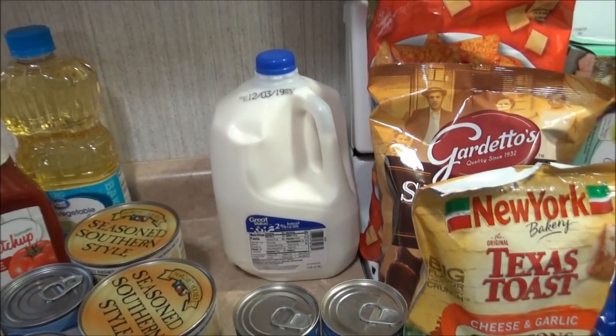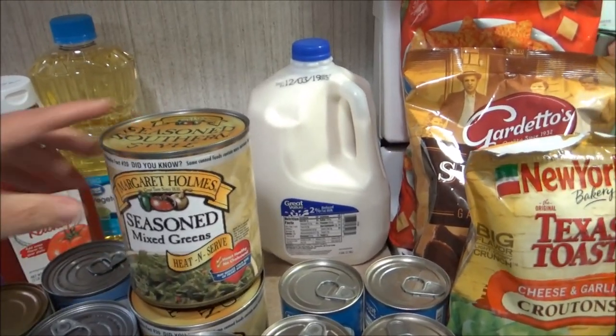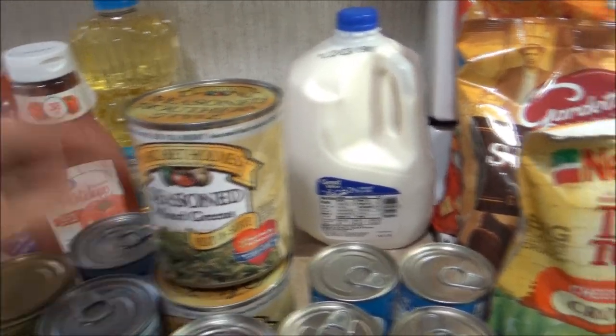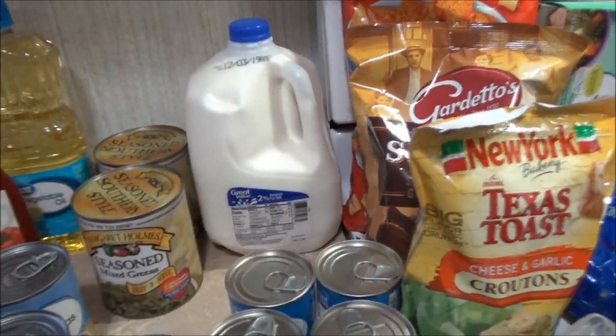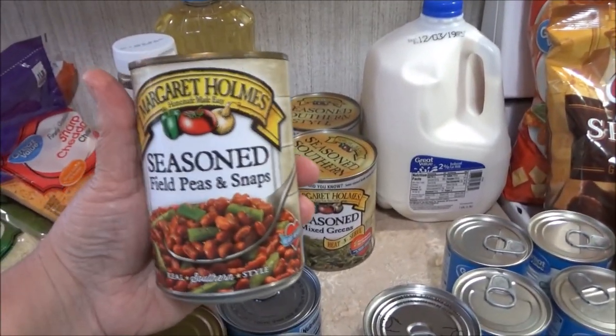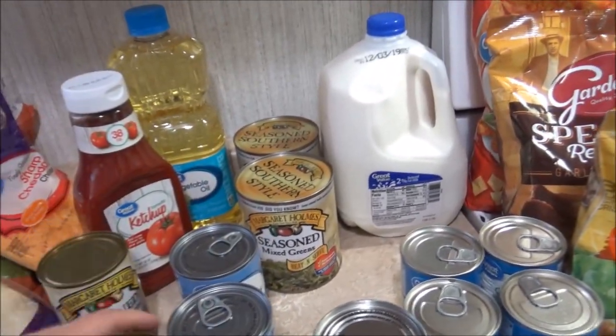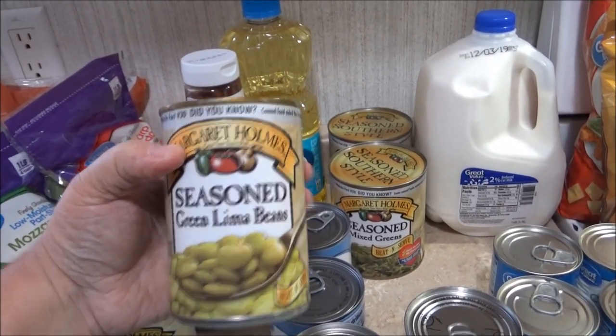That's the gallon size. I got two cans of these Margaret Holmes seasoned mixed greens. We love these things with a little bit of vinegar in them. They're so good. So I got two of those. I got two of these Margaret Holmes seasoned field peas with snaps. I got a Margaret Holmes seasoned lima bean.